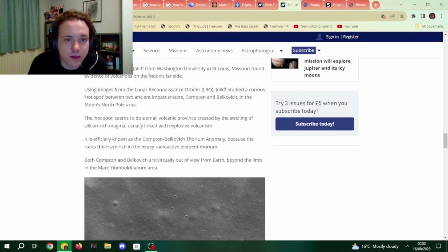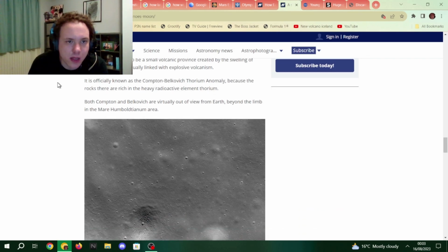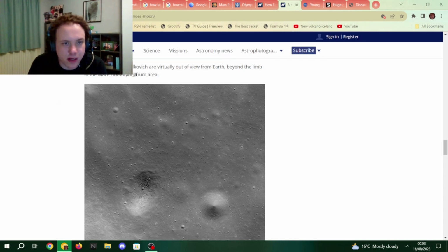A team led by Bradley Jolliff from Washington University in St. Louis, Missouri, found evidence of volcanoes on the moon's far side. Using images from the Lunar Reconnaissance Orbiter, Jolliff studied a curious hotspot between two ancient impact craters, Compton and Belkovich, in the moon's North Pole area. The hotspot seemed to be a small volcanic province created by the swelling of silicon-rich magma, usually linked with explosive volcanism. It is officially known as the Compton-Belkovich thorium anomaly because the rocks are rich in the heavy radioactive element thorium. I'm not going to try and read that. It's midnight and I'm tired.